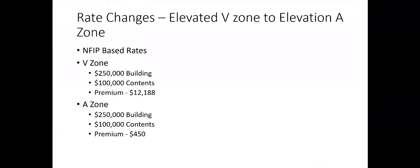So I just want to give an example of what it means for homes that are currently in a V zone and are moving to an A zone. This assumes it's an elevated type home, and this is NFIP-based rates. With V zone flood insurance, it rates to the total value of the home in the NFIP, not the amount of coverage being purchased. In an A zone, it rates to the amount of coverage being purchased. So although the NFIP caps out at only $250,000, a V zone rates as if, for a $2 million rebuild, you have to pay like you're buying a full $2 million in coverage.